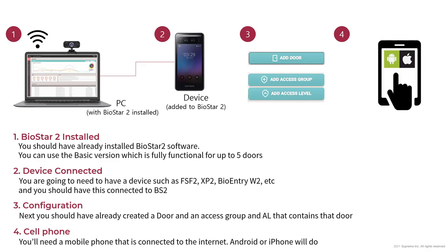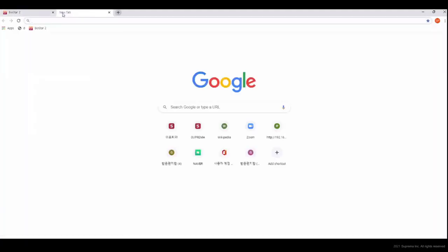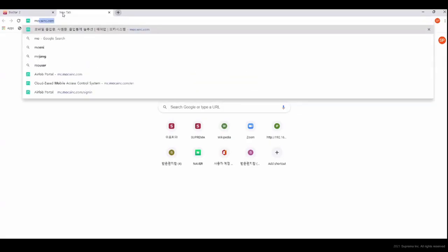Okay, so I'm going to switch on over to our software here and we'll get started. Actually, the first thing we need to do is go to our Airfob portal, and you'll find this at mochainc.com.